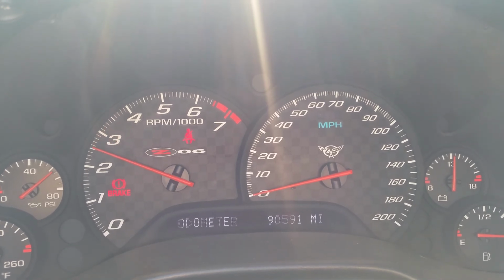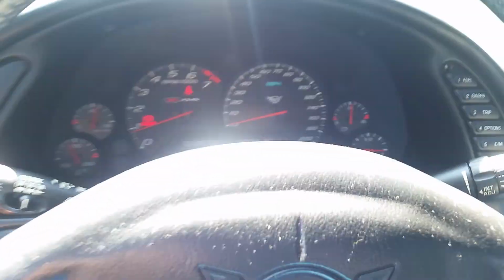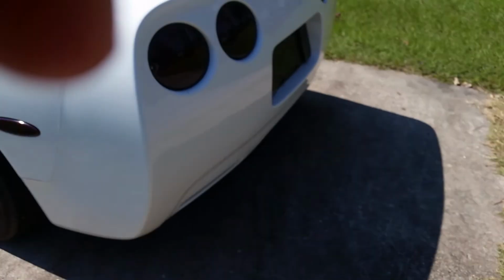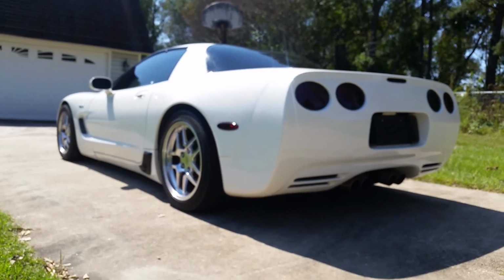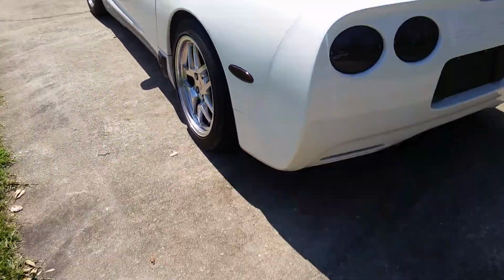Look at that RPM hanging like that. Crazy. And then it's gonna try and die. Nah, it did pretty good. But when I'm driving it around, it'll try and shut off at stoplights and stuff. It's got a big cam in it, so it's kind of hard to tune these cars, but if you know what you're doing, it ain't that bad. Let's take a little sound clip. Go ahead and shut it off.